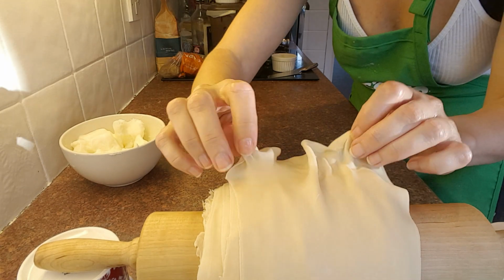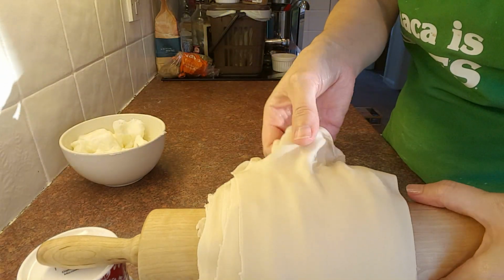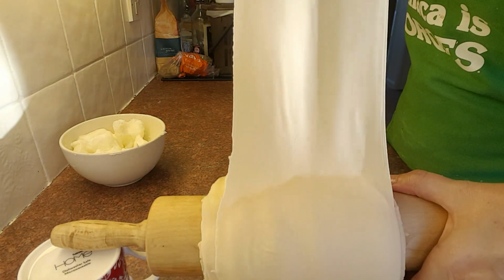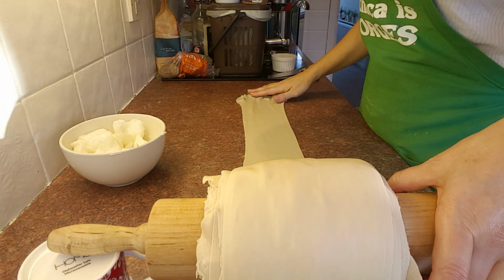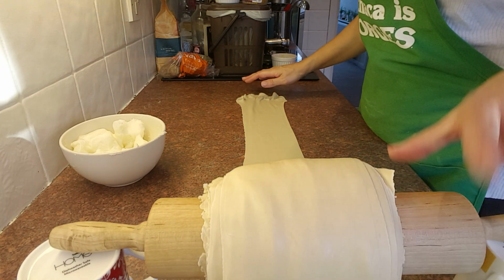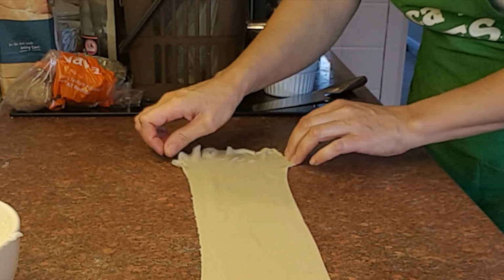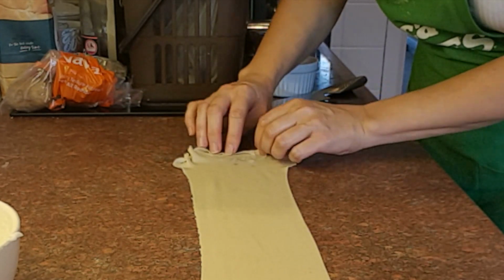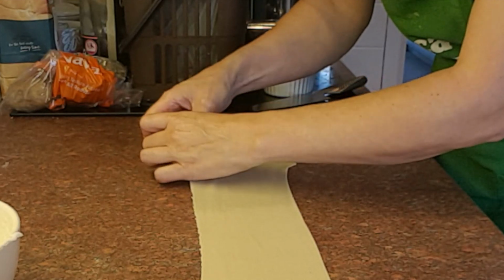Okay, for the lamination process, you take the dough that you've gently rolled around your rolling pin and you unroll it, and you lay a length of it across your counter. Okay, and then with your fingertips, you start a very fine roll at the end. This is your starting point, like a Swiss roll, because this is the center.